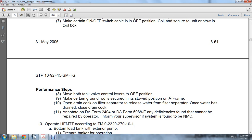Open the drain cock on the filter separator. Release the water from the filter separator. Once the water is drained, close the drain cock and note on DA Form 2404 or DA Form 5988-E any deficiency found that cannot be repaired by the operator. Inform the supervisor that the system is not mission capable.